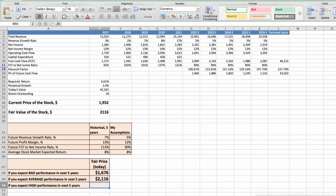Third scenario. AutoZone will have high performance in the next 5 years, and we will use the following parameters in our calculation. Future revenue growth rate would be high, 6%. Future profit margin would be high, 13%. Future free cash flow to net income rate would be high, 100%. In this case, the fair value of the stock today would be $2,627.